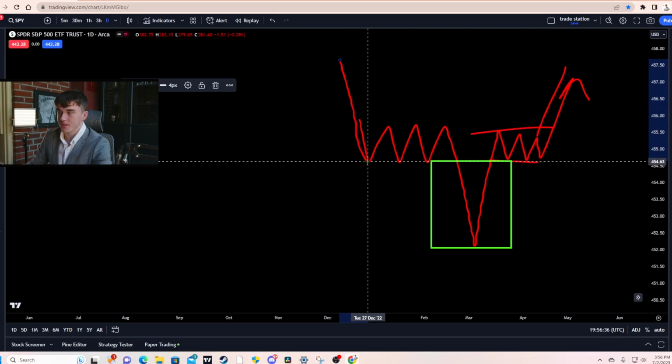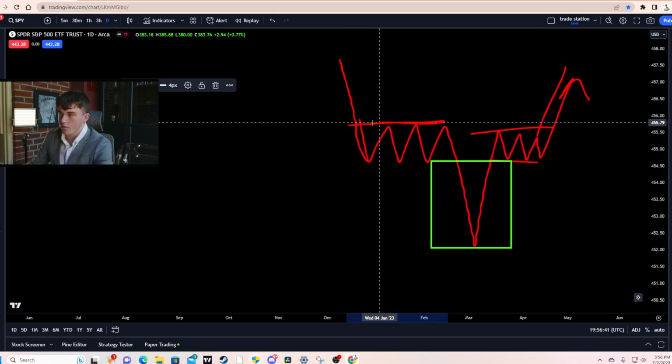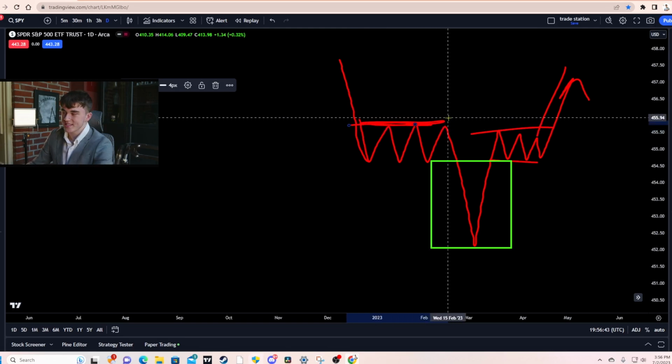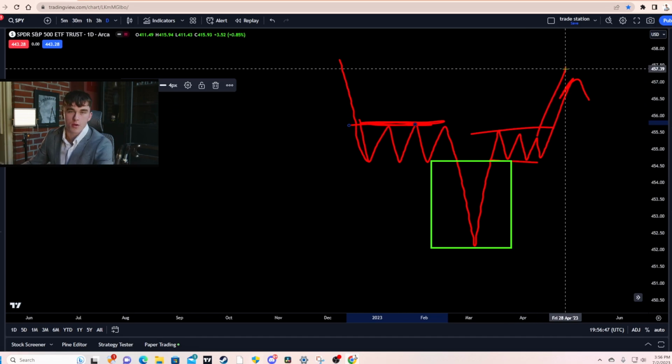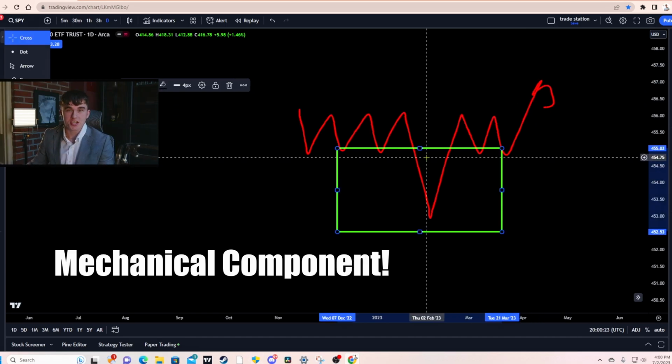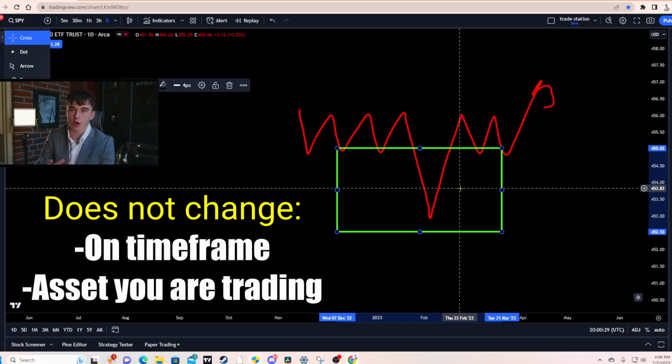Oftentimes this will come from a downtrend, and when they have this chop like this, a lot of longs get overweighted here, and what they need to do is get these guys out so that when they come back into the zone, they can finally move upwards with little drag. And these liquidations are core principles or mechanical pieces of the market like we talked about. These will not change no matter what time frame you're on or what you're trading.